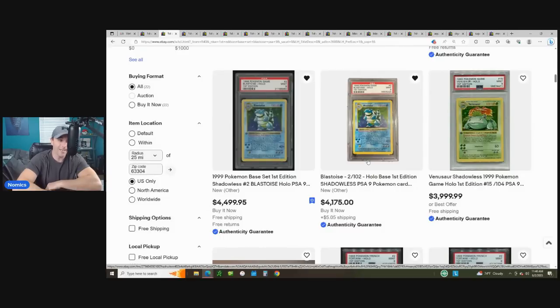If you were wanting to get in on this, I get it. I know Alex is shilling his own stuff. Yes, I do have a first edition PSA 9 base set. Yes, I do own this card. But the market's the market. The numbers are numbers. I'm just showing you what's happening. All right? Not trying to shill nothing.